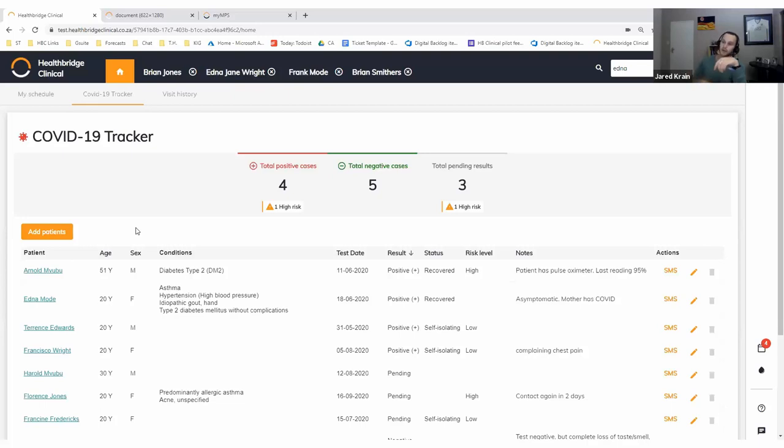Was there someone who's admitted to hospital, that type of thing. So we've built a COVID tracker. And really, the COVID tracker is going to evolve to a chronic condition tracker. That's the long-term view. Don't only show me my COVID patients. Hopefully, that'll be not so relevant in the next while, but show me my asthmatics, my diabetics, or my chronics, or my high risk, that type of thing.